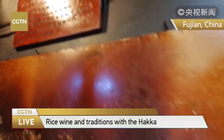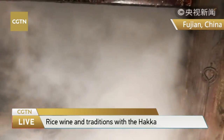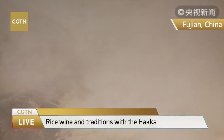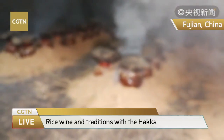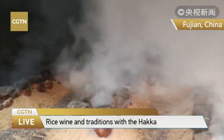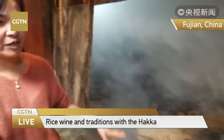So what do you need to pay attention to during this process? Experience comes first. Firstly, you can never see fire, obvious fire. Only smoke is natural here. And you can touch the jar. If it's too hot, that means the temperature is too high. But if it's cold, if not so hot, that means the fire is off. You need to light the fire again.